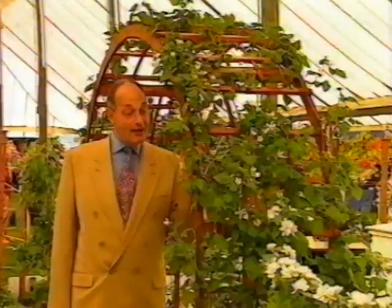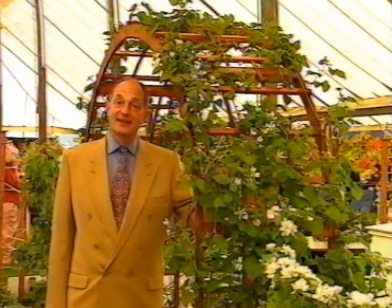And how about this for an idea? You've got to train your loganberries and your tayberries somewhere, so why not combine beauty with utility and grow them over an attractive arch like this?